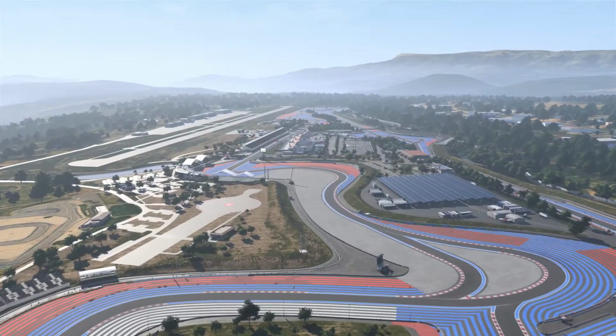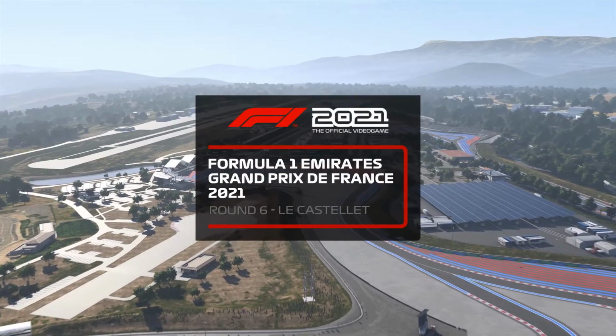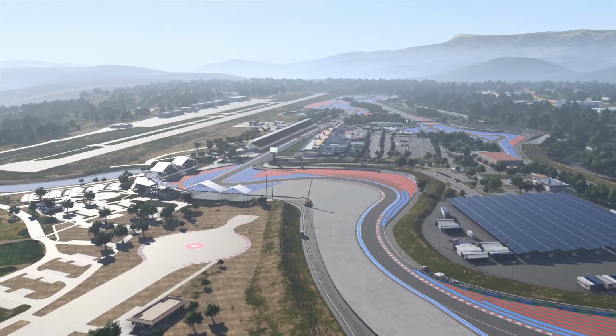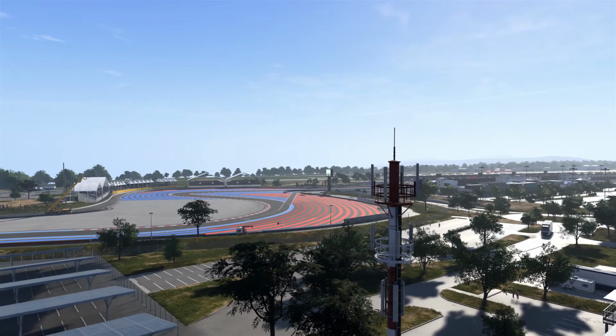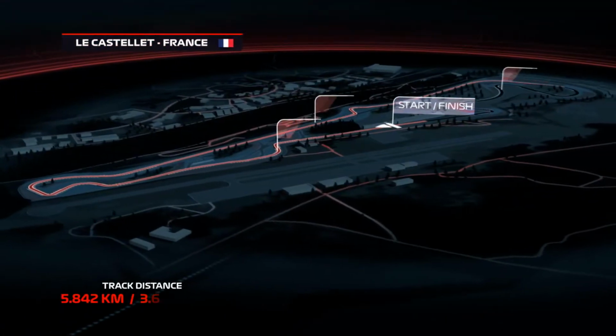Here we are again then at Le Castellet for another round of this year's Formula One World Championship. Renault took their first French Grand Prix win all the way back in the inaugural race in 1906, but it was another 73 years before they could take their second. I'm sure Alpine will be pushing hard to delight the local fans here today.